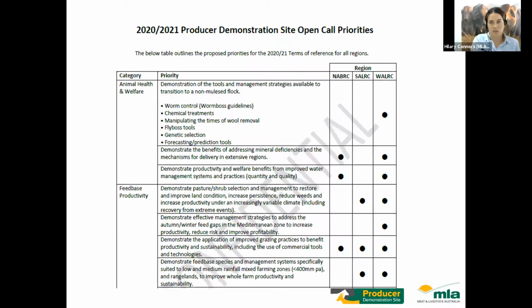Now, this is just to give you an example of what the terms of reference and the priorities look like, which you need to address for the Levy PDS call. This is from last year, so I'll update it this year on the 26th of March. I wanted to put it up so you can just get an idea of what you're looking at.